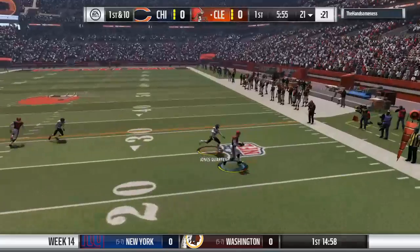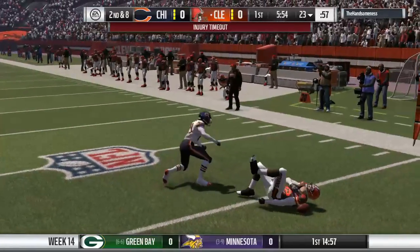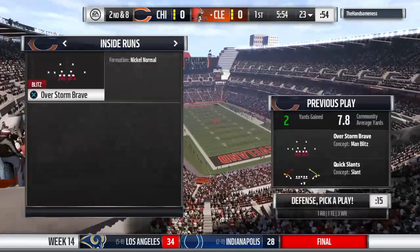They'll come out throwing here to start the drive. And Barnage has it on the right side. Now after the completion, we're going to get a timeout, an injured player. We'll check on his status when we get back.